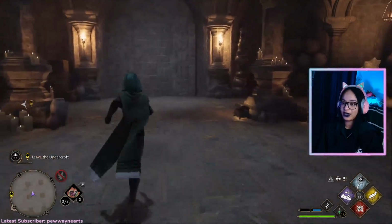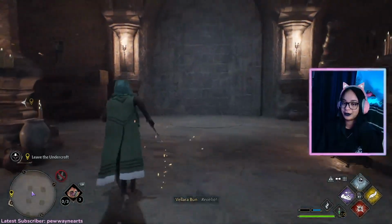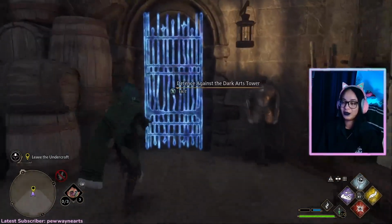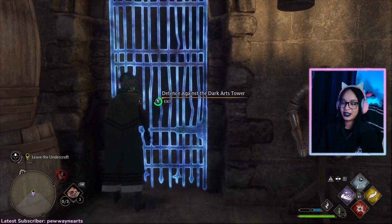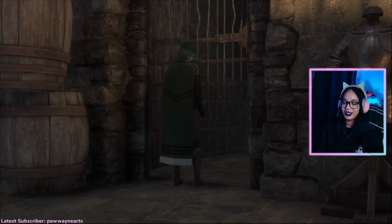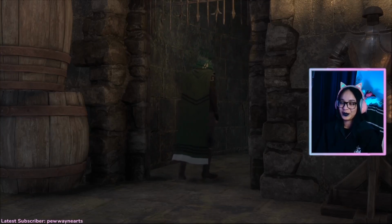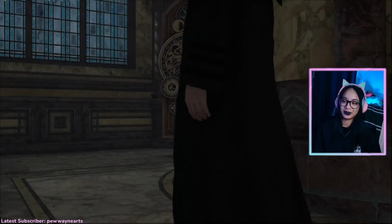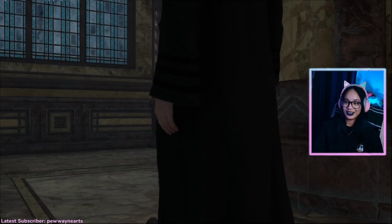Wonder if we'll ever get to take a runes class. Revelio. We never really saw much about runes in the franchise. Because like Sirius Black's wand has runes on the handle. And it's like a protection thing basically, where if you're not holding it the correct way as dictated by the runes, the wand will just backfire on you. Which I think's really funny.